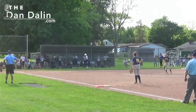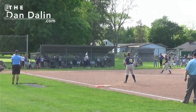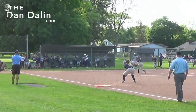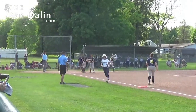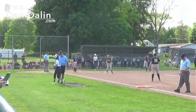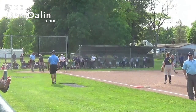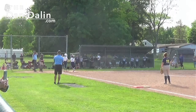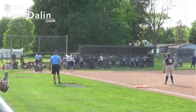First pitch is fouled back for a strike. It is bottom of the third inning, tied at 1. Bunt popped up, back to the catcher. Ferris grabs it for the first out. Popped out to second.